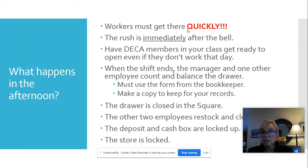When the shift ends, the manager and 1 other employee count and balance the drawer. We've made it very clear that they are never to be alone with money. So there must always be 2 employees counting the money. They must use the form from the bookkeeper. There is a specific form that the state requires that you use. So this is where being on the same page with the bookkeeper comes into play. Make sure that they're using the form that came from the bookkeeper.